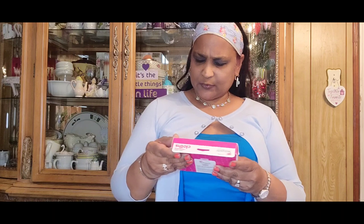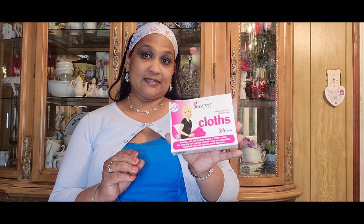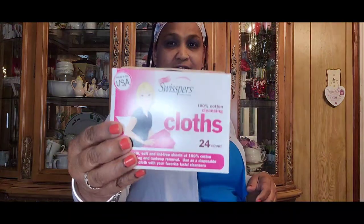Okay, so the first thing I got is the Swisspers 100% cotton cleansing cloth, 24 count. And this is a brand. Whenever I see these brands come across the Dollar Tree, I grab them. These are really, really good. These are amazing. 24 cloths. Really, really amazing.